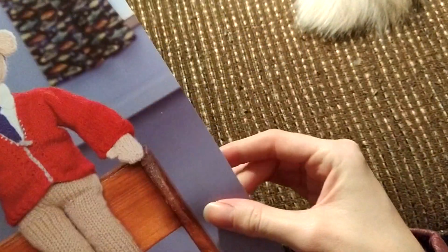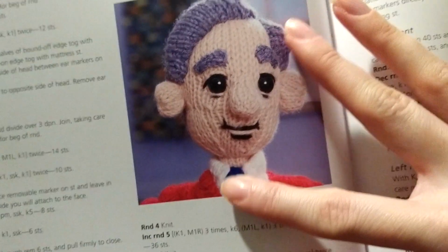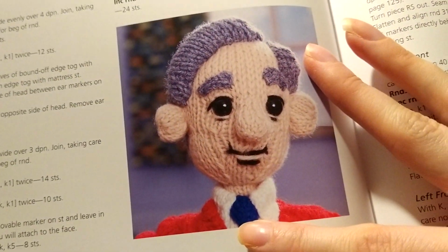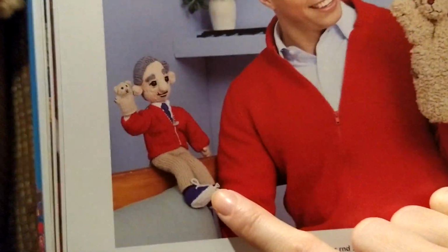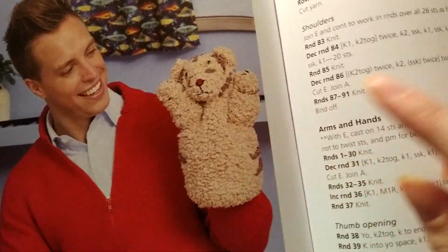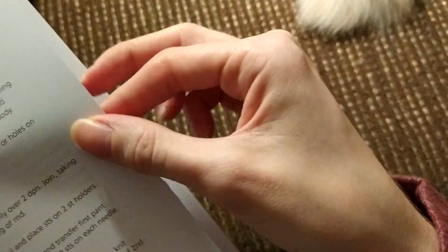Wow. This book has a lot of interesting little tidbits. I'm not reading all of them, just some of the ones that stand out. So there's a close-up of his head. Lots and lots of instructions here. So here, they show a guy with a doll. Oh, a little puppet. I need to make that. I think I can actually do that one.